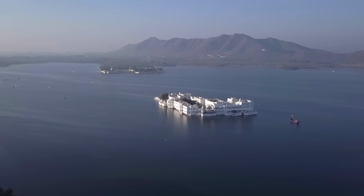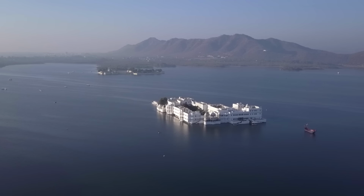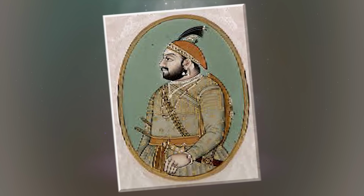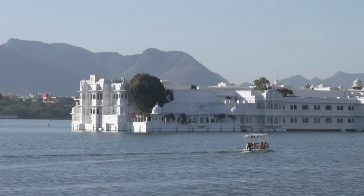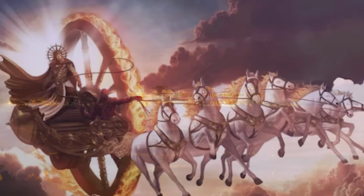Floating on the serene island of Jagniwas in Lake Pichola, Udaipur, India. Construction started in 1743 under the patronage of Maharana Jagat Singh II, the 62nd successor of the House of Mewar. This strategic placement of the Lake Palace, facing east towards the rising sun, allowed its inhabitants to offer prayers to Surya, the Hindu sun god, at dawn.